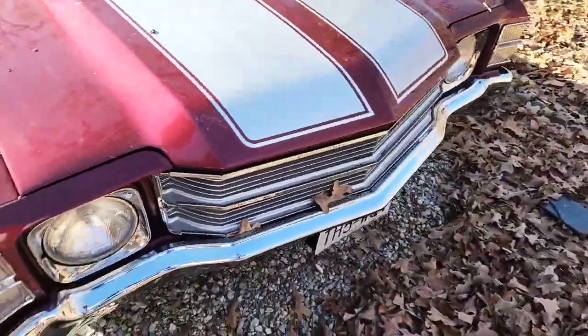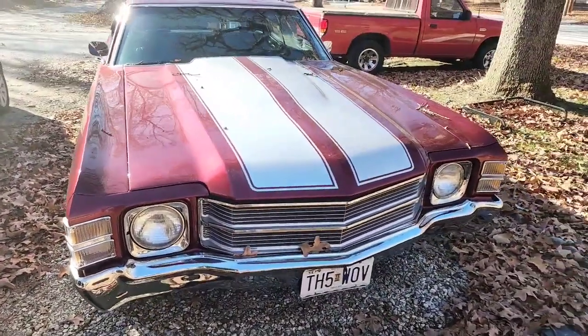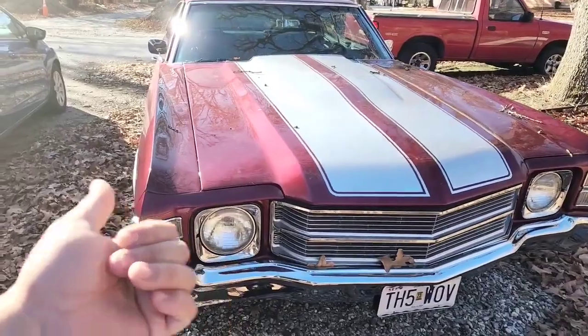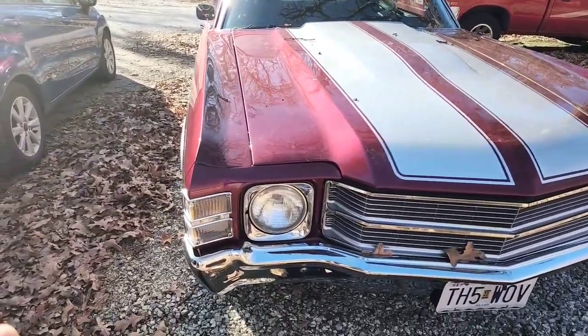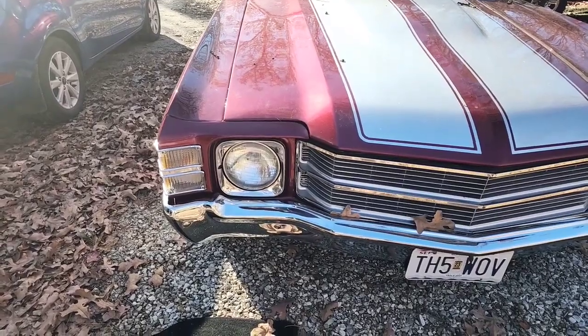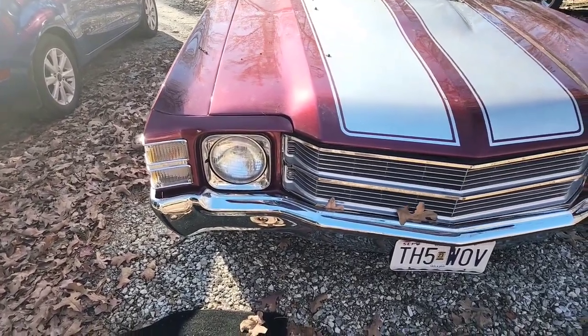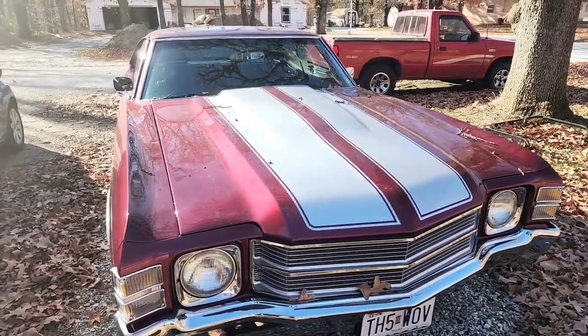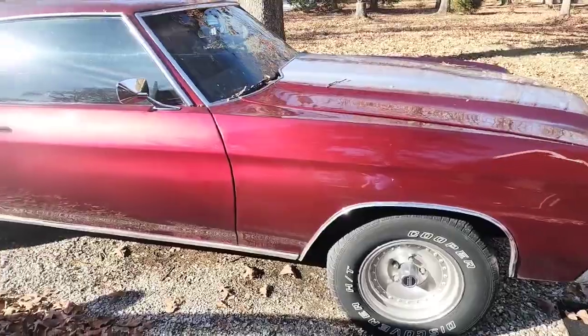But that's what I've got going on with the car. Small exhaust leak, get that fixed, no big deal. Posi track, which is something I've been planning to do for a while, and then we've got a valve spring that needs tightened up. But other than that, car's still fine, still doing good.